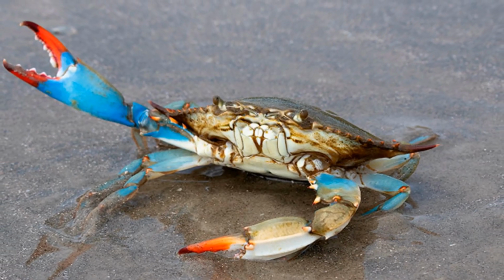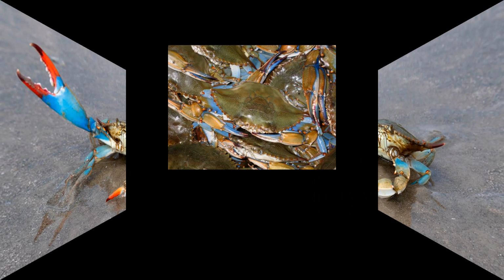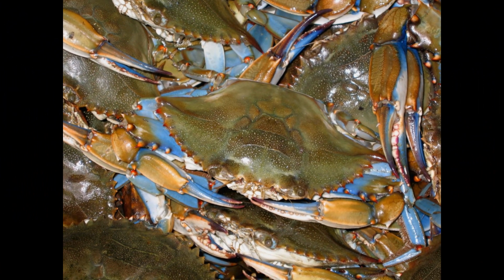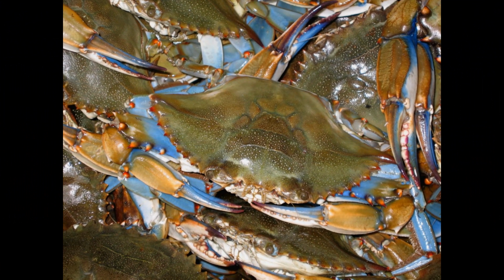Factors such as water temperature, salinity, and habitat quality can influence the growth and development of blue crabs. Favorable conditions may contribute to faster growth and potentially longer lifespans.